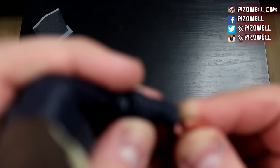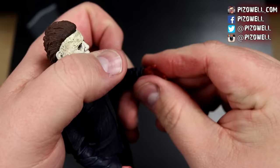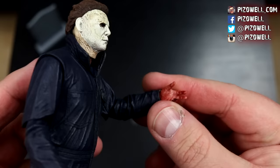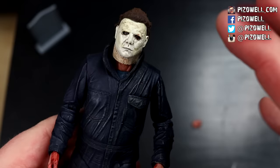Let's get the shotgunned hand. Line up the peg with the hole. And, oh, man. Okay. All right, it's on there. All right, got the shotgunned hand on there. It wasn't that difficult. The little peg was very loose inside, so getting it to stay still so I could force the hand on was not easy. But yeah, came on there. I've encountered much tougher hands to put on when it comes to these Ultimate figures.